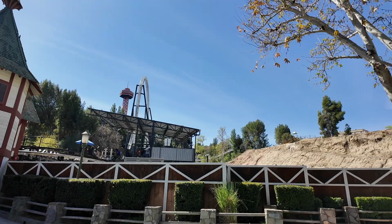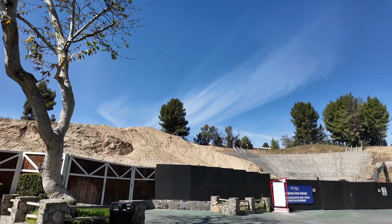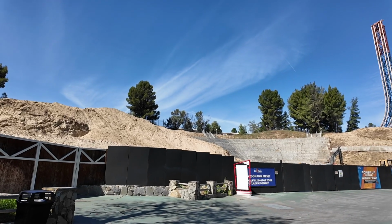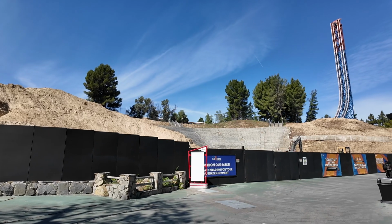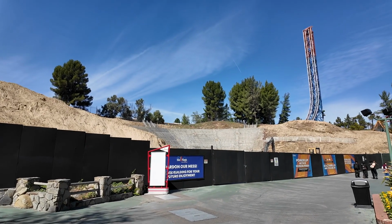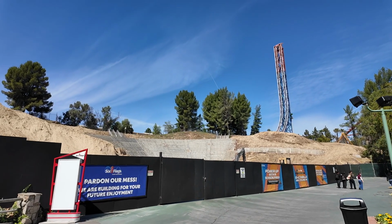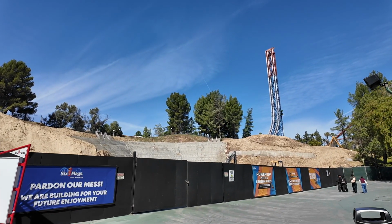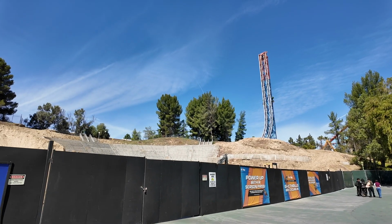Just past Full Throttle, you'll come across Magic Mountain's construction site for its newest roller coaster. Expected to open in 2026, it's going to be a first-of-its-kind coaster manufactured by the Dutch company Vekoma. Construction is in the very early phases, but I am planning on being back to the park in August for ACE's Preservation Conference, so if you'd like to see an update on the construction, make sure to tune in.